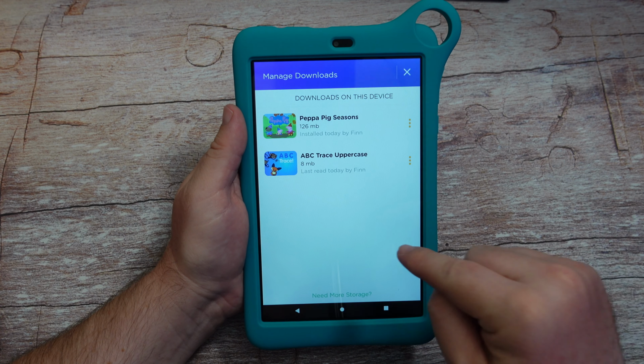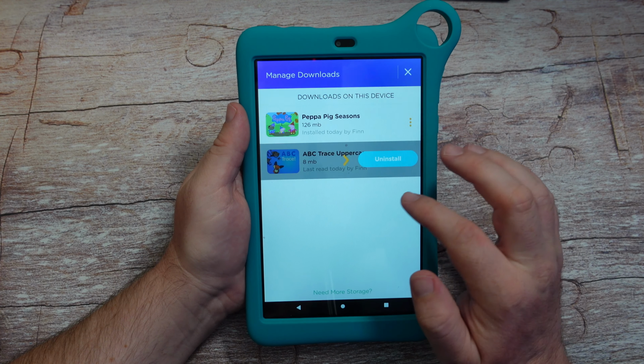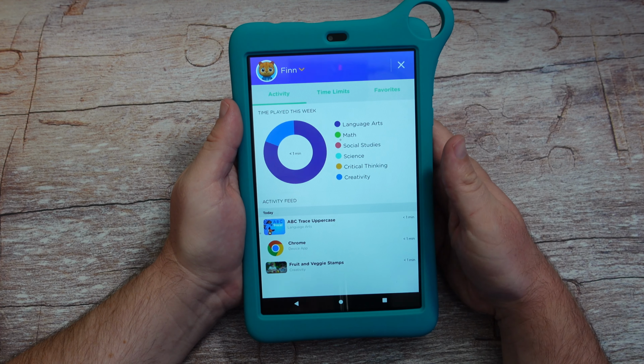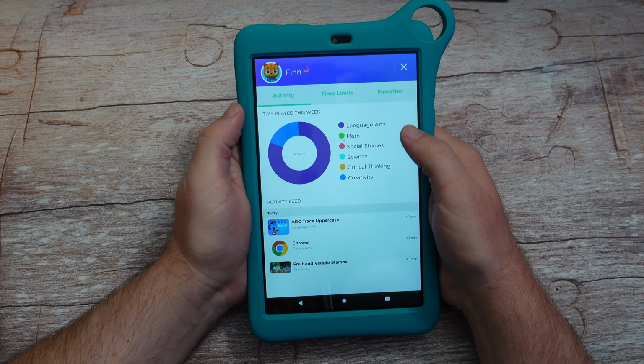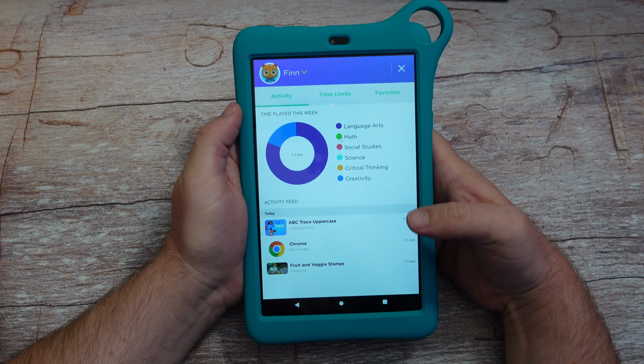It's only going to be for downloads that were made in this app. And you can see I can uninstall any apps, and these are all kid-safe apps. You can also click on his name and see what he's done, or what time he's played, which kind of things he was interested in and what he did. The activity feed of how long he used those apps.